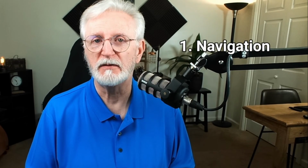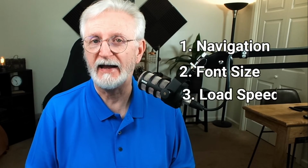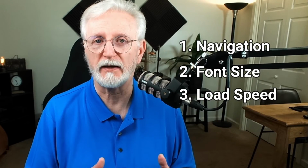But if your mobile numbers are super low, or if your visitors are just leaving your site much sooner than your desktop users, well, it might be a sign that your website isn't optimized for mobile. If that's the case, there's a few things that you can look for. Is your website easy to navigate on a mobile device? Are your fonts and buttons large enough to tap on easily? And does your website load quickly on mobile devices?